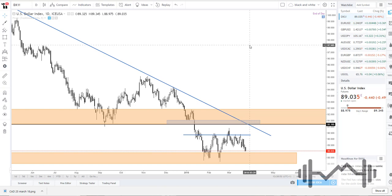Hey guys, it's the 26th of March, 1:30 p.m. UK time. Just going to take a look at the dollar index and then a few potential opportunities that may be presenting themselves this coming week, potentially today actually.